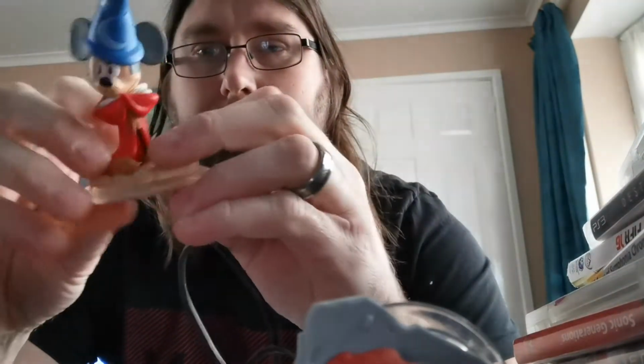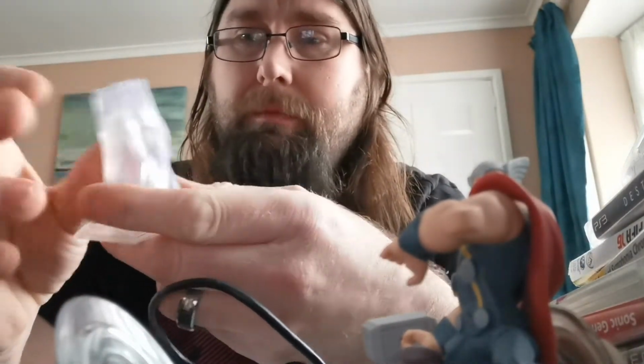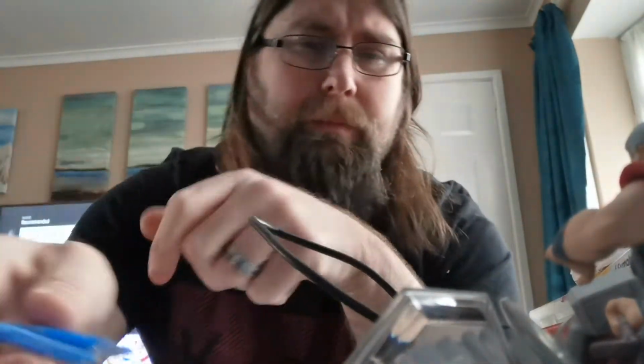Undo the thing. So who do we get with it? We got Iron Man. We got Sorcerer's Apprentice from thingy. We got Thor, and we got Black Widow. We got some weird stand of some description. Oh, it's the Avengers Tower. I see. Yeah, and there was a couple of little disky guys and stuff as well with it. I don't know what they are, but hey, I've never really played this one.